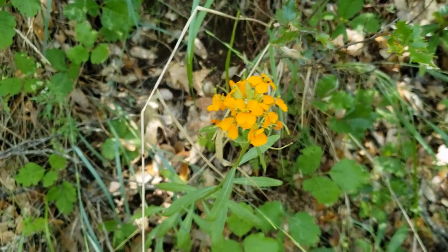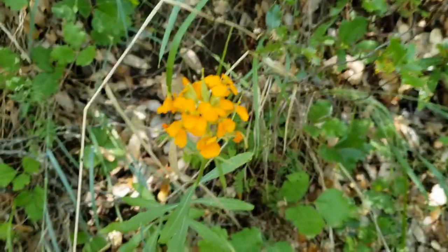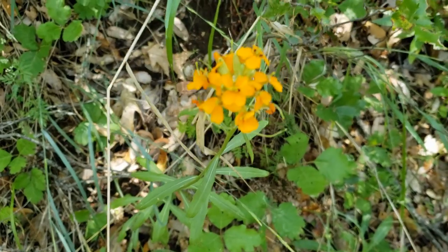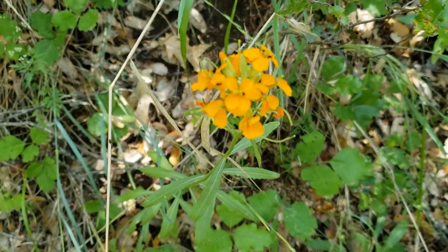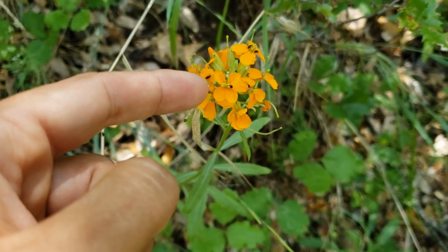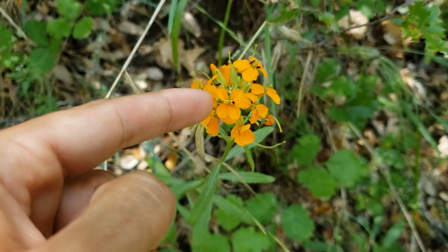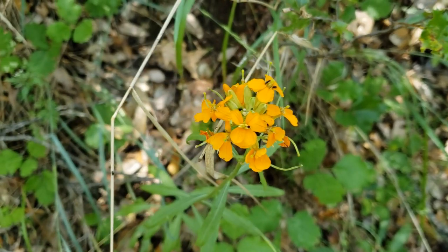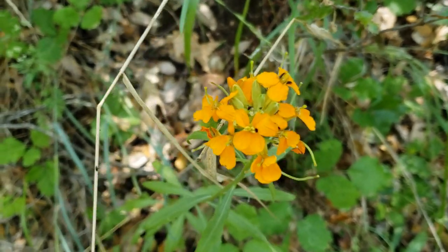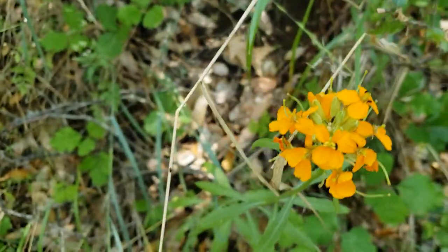So here we have a pretty showy member of the Brassica family, another Brassica, just like those jewel flowers. And I'll reiterate, a way to tell that you have a Brassica is you have 4 petals, and then you have 6 stamens, which you probably can't make out on there, but there's 4 long, which I think you can see there, and then 2 short down in the flower. So that's why botanists are always dissecting flowers, because you have to pay attention to little details like that.